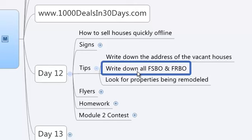Make sure you write all of their contact information down, and you're gonna call them, because with both the for sale by owners and for rent by owners, you can buy the house just like you do with the vacant houses, okay? And if the for rent by owners don't want to sell the house, they might be a landlord buyer for you. So write down all of the for sale by owners and for rent by owners that you see as you're driving around. They're going to be an extremely valuable asset for you, okay?